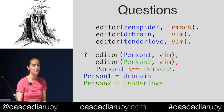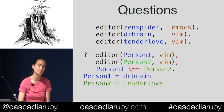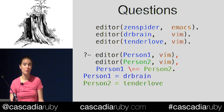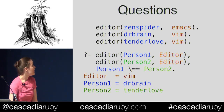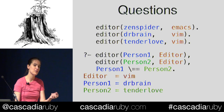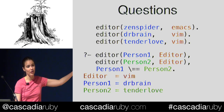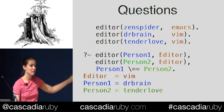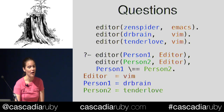Give me two people who both use Vim who are not the same, when one of them is Dr. Brain and another one is Tenderlove. So now I've just found a pair of people who use the same editor. And now I can make it even more complicated. I don't actually care if the editor is Vim. I can put a variable in there, too. And so now all I've done is I've substituted Vim for a variable editor, same exact code beyond that, and now I'm like, give me two people who use the same editor. That's what I'm asking Prolog. Prolog says Dr. Brain and Tenderlove have the same editor if that editor is Vim.